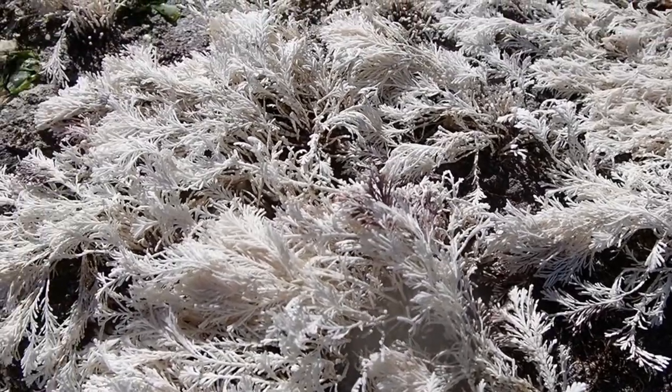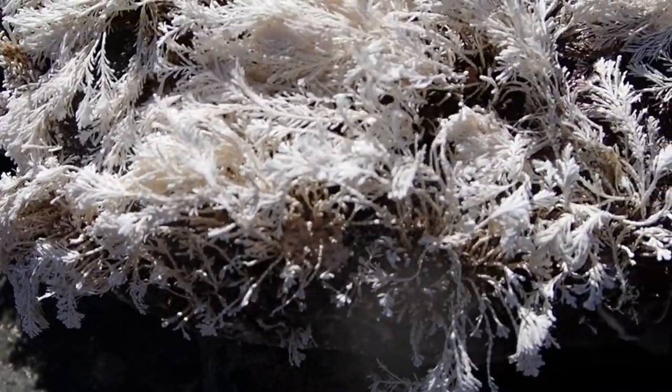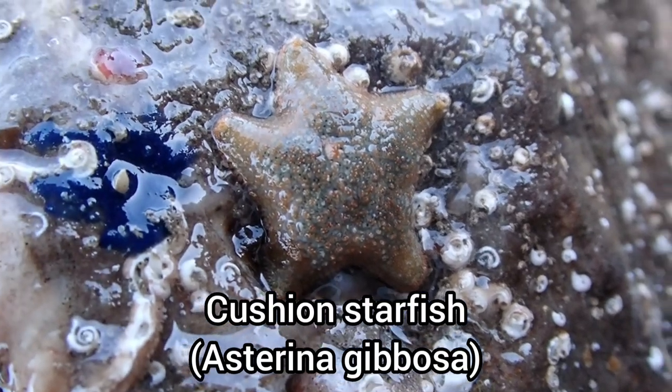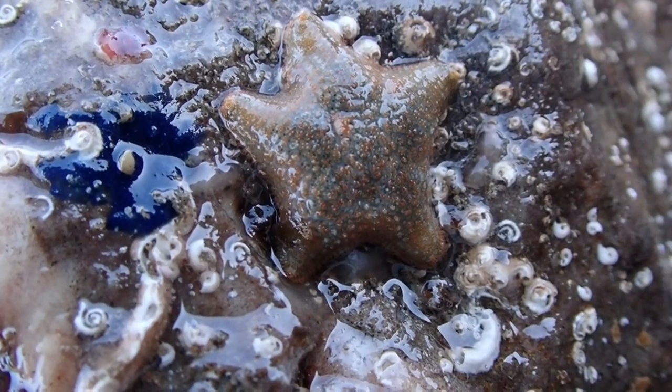This is what happens when coral weed bleaches. The seaweed dies and loses all of its colour. Wembury is also a great beach to find cushion stars. You'll tend to find them under almost every rock.